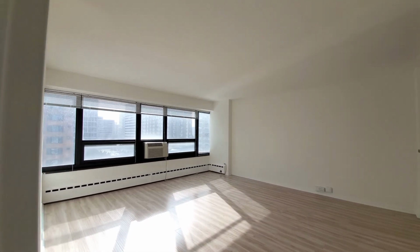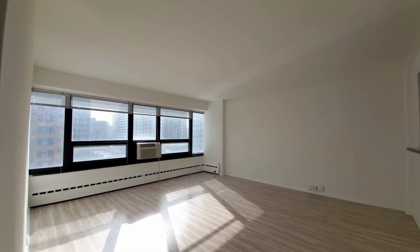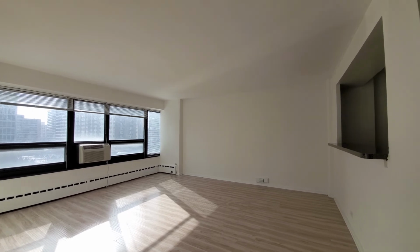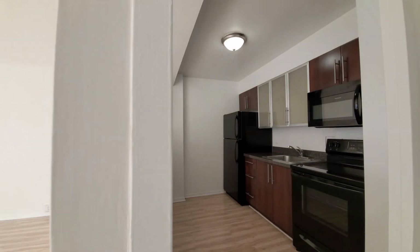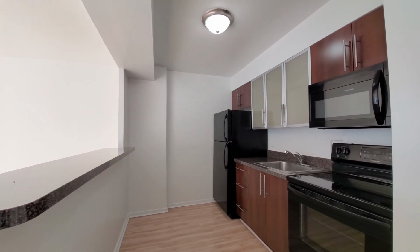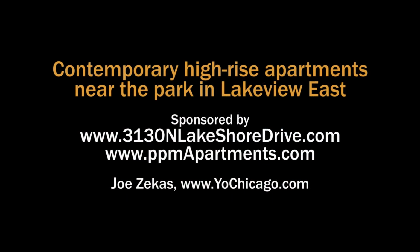3130 has an attractive suite of amenities, great access to public transit, walking distance to a ton of dining and nightlife. Definitely want to put 3130 on your must-see list. Head to the building's website to see floor plans and near real-time rent and availability info.